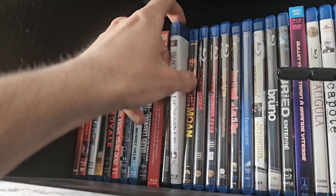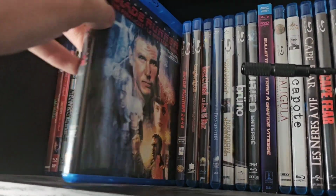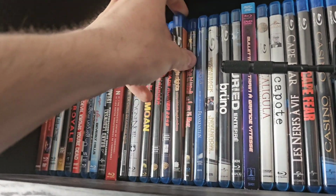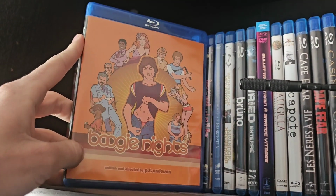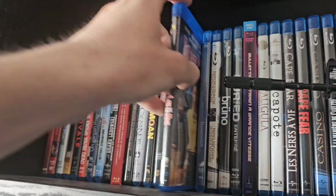Black Hawk Down. Black Swan. Black Snake Moan. Blade Runner. Blade Runner 2049. Boogie Nights. I actually revisited this one a few weeks ago. Awesome movie. One of my favorites.